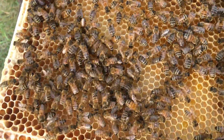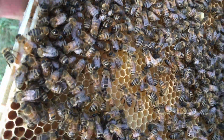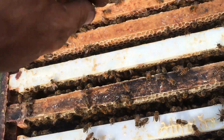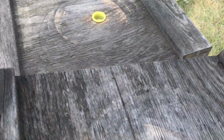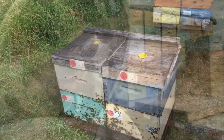I'm looking at combs with just a little bit of sunflower honey in here. So this should keep them going for just a bit. I don't expect that they'll be able to bring enough in to harvest, but enough just to keep them sustained. And that's what I'm going for right now. Just want to keep them going.